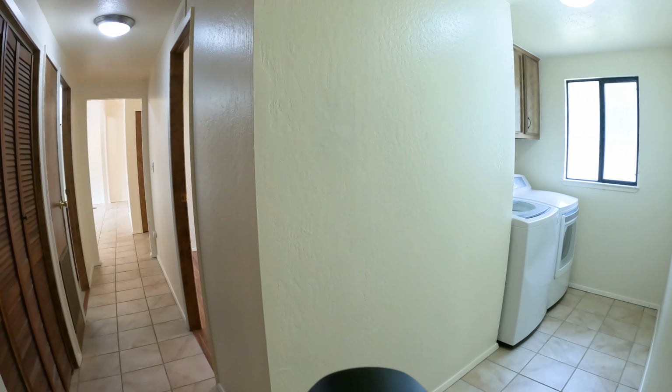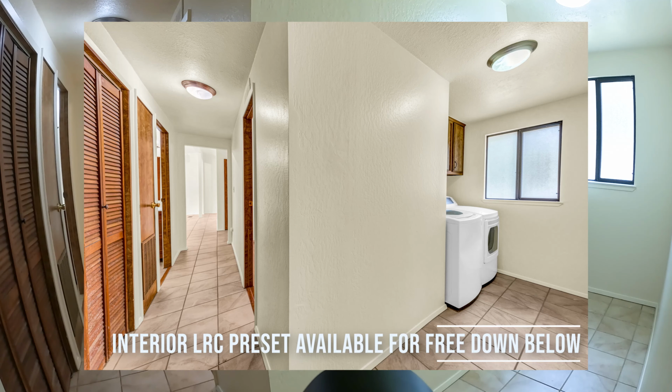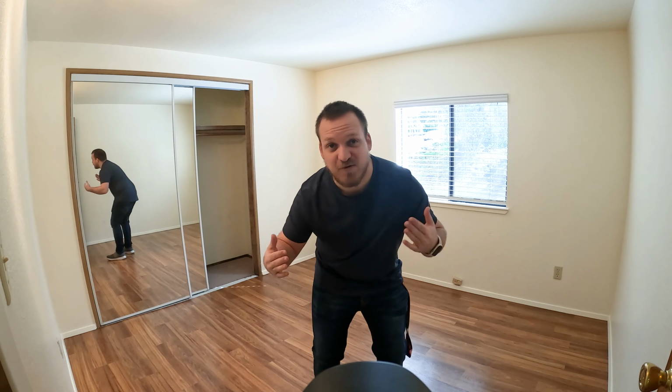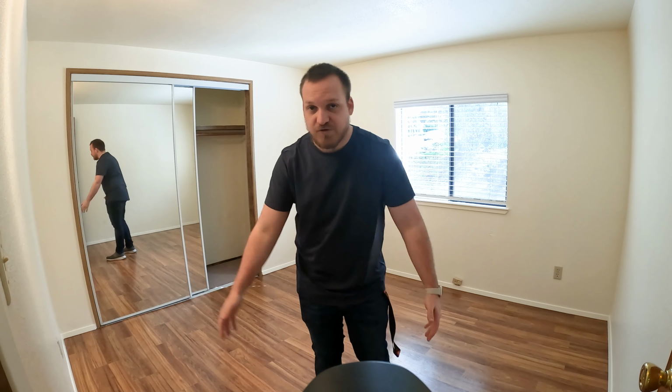We can show where the laundry room is in proximity to the hallway. That's where it really helps to have a really wide angle lens. In the case of this room, because the closet's right there, I don't need to worry about taking 2 separate photos of the room because this one picture has everything that I need to showcase.